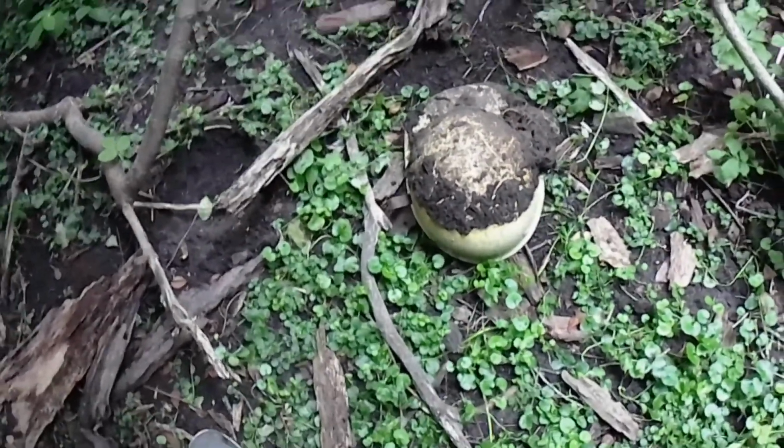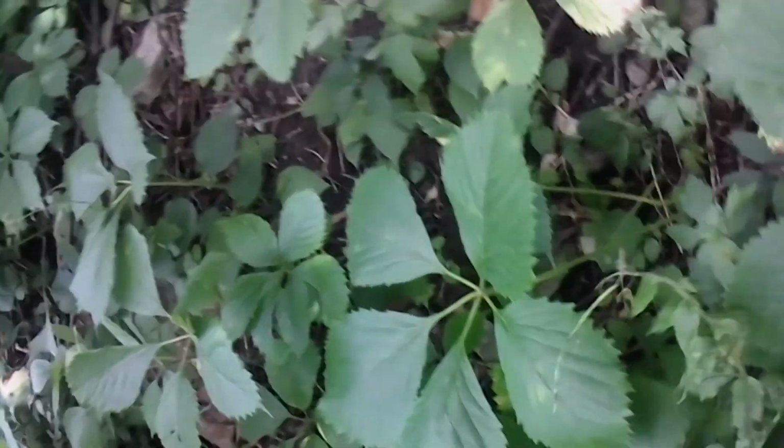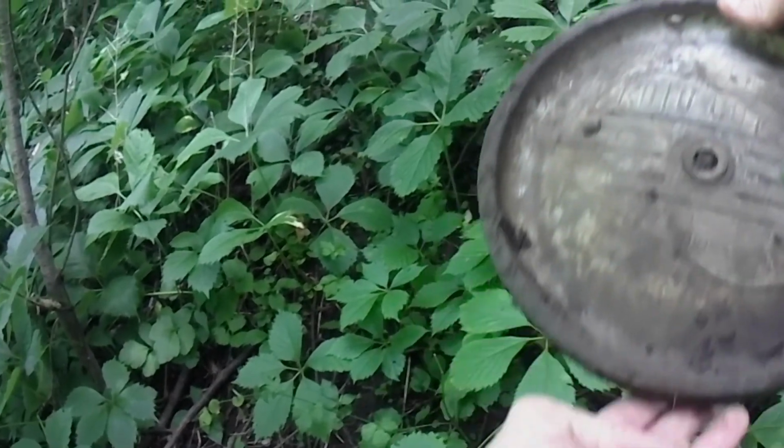Oh, shit. Okay. That's one of them hard hats with the earphones. Okay. For a minute there, I thought it might have been like an old army helmet. Huh. Anybody need one of these?